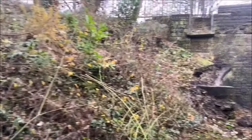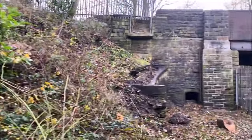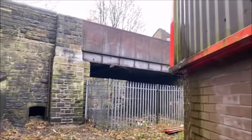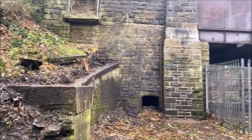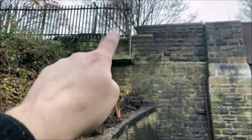Now, I suspect under this embankment here is all the ruins of the buildings. And this is the remains of the railway bridge. You can see just how wet this is at the moment. Lots of rain, as I've been mentioning. That is your staircase down.